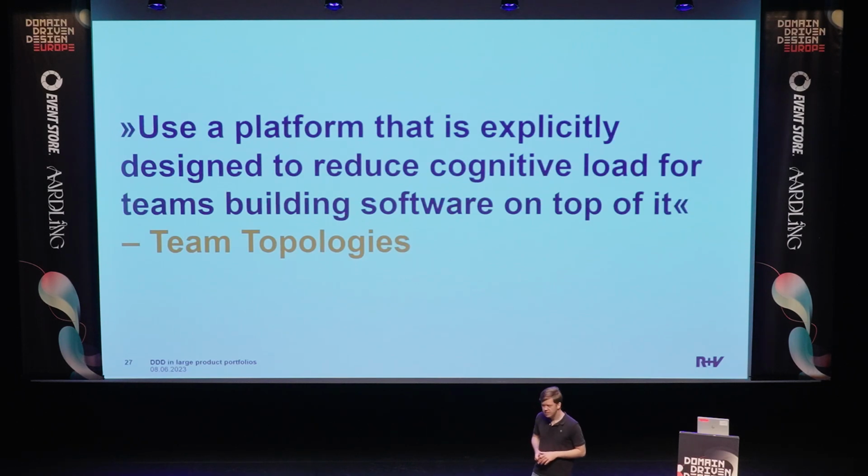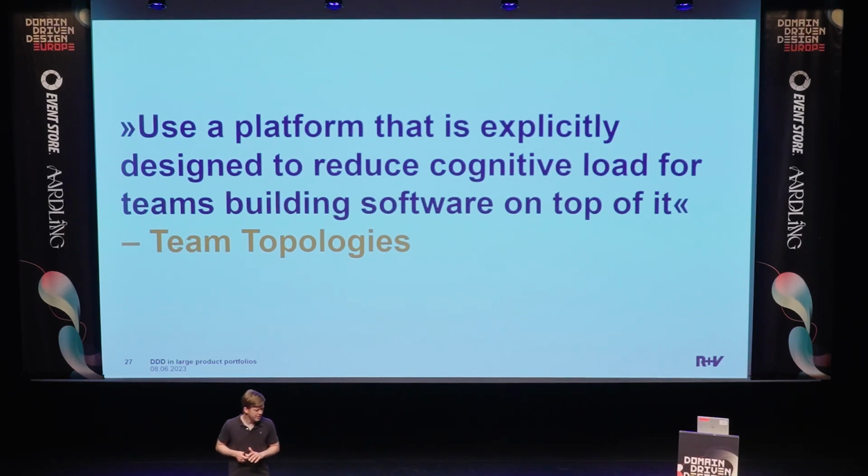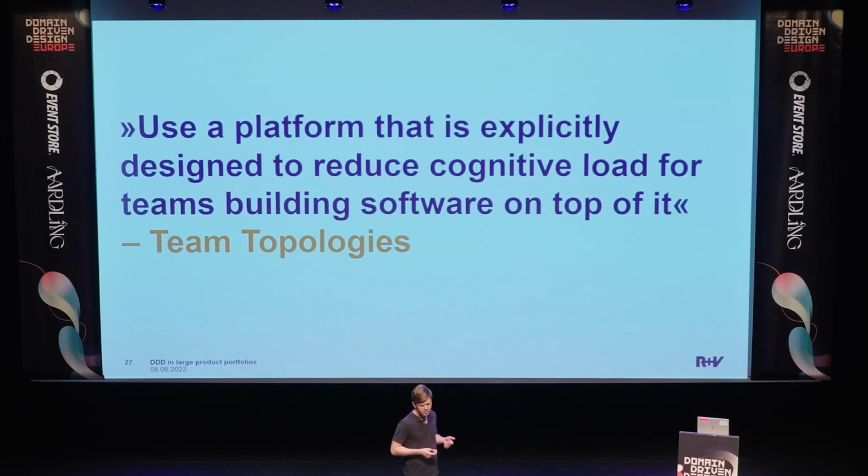And this statement is from Team Topologies, and I can't recommend this book enough. It's really an eye-opener for me, and if you haven't read it yet, go and buy it. It's the best decision you can make. And they state that, of course, the solution is a platform. So if you use a platform that's designed to reduce the cognitive load for the teams building software on top of it.